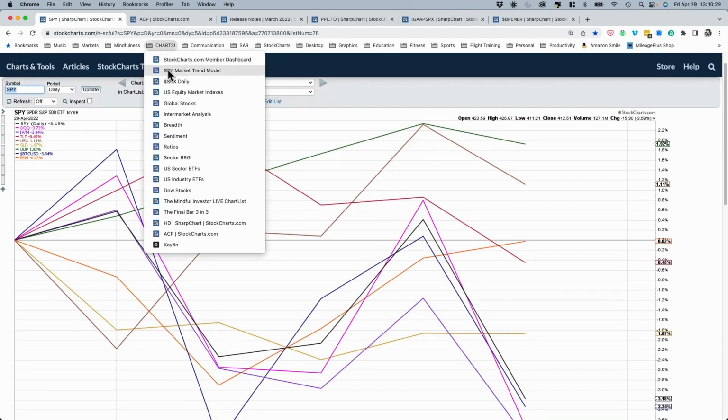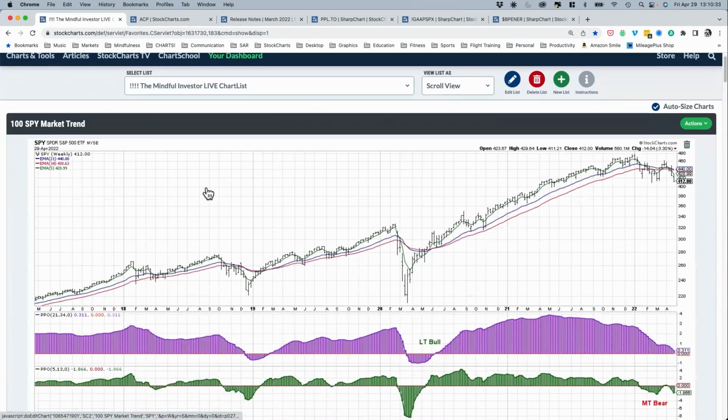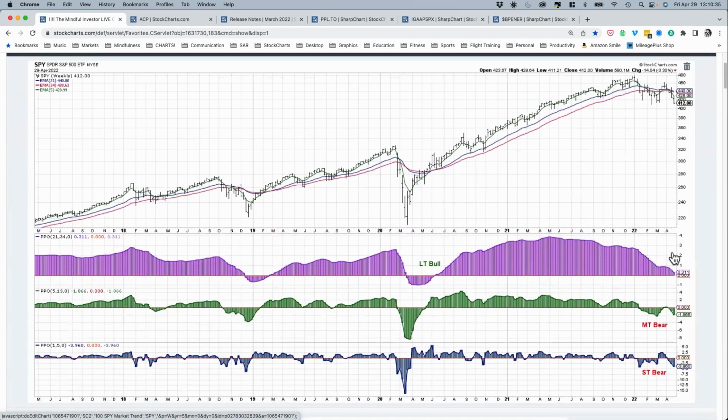We'll finish off here and look at the Mindful Investor Live chart list. This is a list of charts that I keep updated on StockCharts.com. My market trend model has been bearish on the medium term and short term, certainly continuing that. Two weeks ago, we turned negative on both sides and continue to be negative as of Friday's close today.